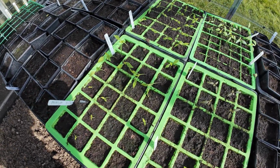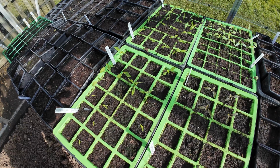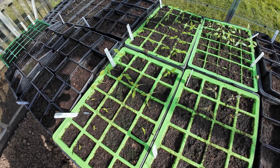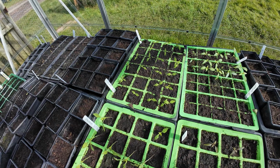I've just watered these. This is why I put all them in here. Can you see how leggy they go already? But these are the peach stripey. So we put in 3, 6. We put in 12 of those, and 2, 4, 6, 7 have come up. So not a bad strike rate. And these are the chocolate habanero.